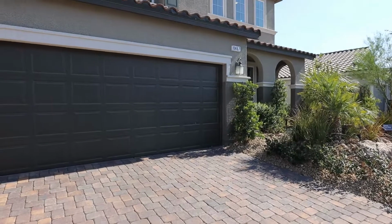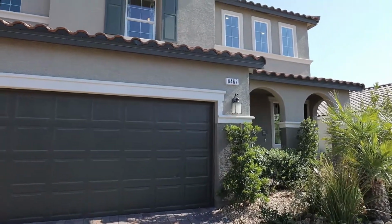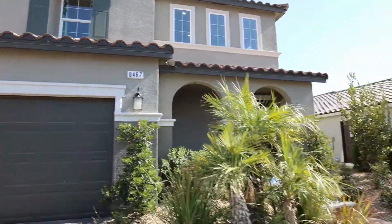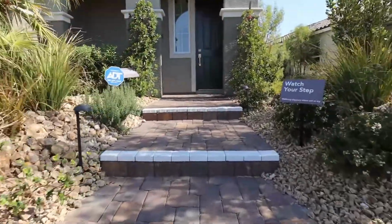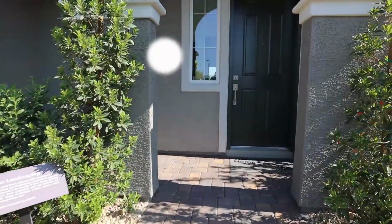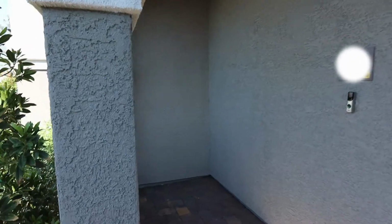All right, everybody, welcome back to the Reserves at Montecito. This neighborhood is built by KB Home. This home is a 2-story home, 4 to 5 bedrooms, 2.5 to 5 bathrooms, 2-car garage, all starting at $387,990. The pavers you're seeing there on the driveway and the walkway are going to be included, as well as the front landscaping and drip irrigation system. We have 3 elevations to choose from.